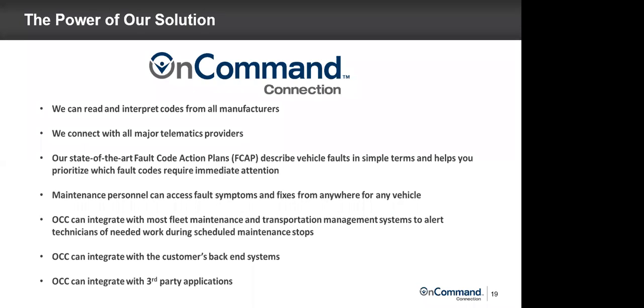So kind of a restatement of everything I've said over the last 40 minutes, give or take. OnCommand Connection, because of our partnerships, we read and interpret fault codes from all manufacturers. All of us had to become OBD heavy duty compliant in 2010. Some of you may have a few trucks older than that, but generally speaking, everything you could own and bring to me, we're going to be able to handle. We're connected with all the major telematics providers. And honestly, we're connected with some relatively small niche players also.